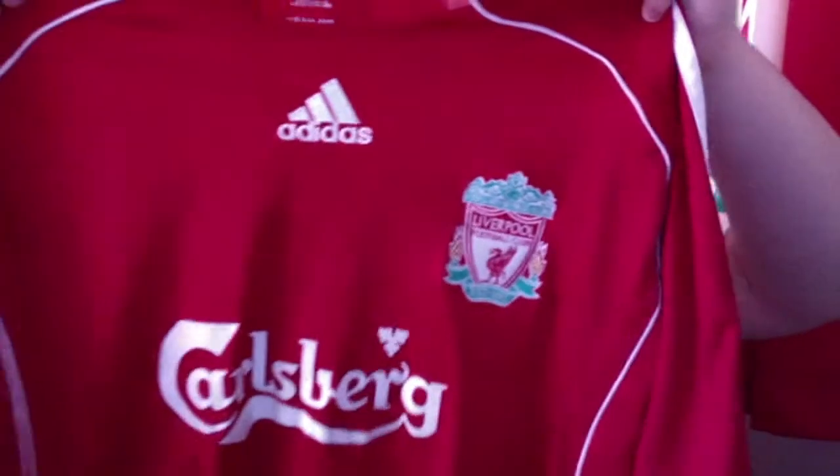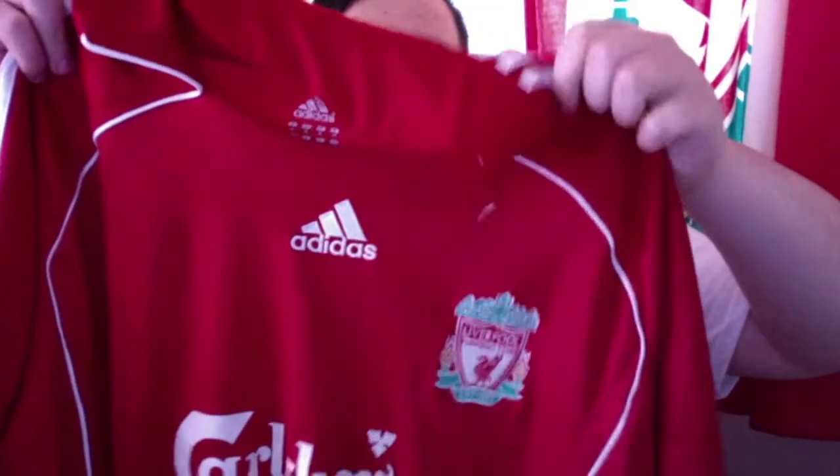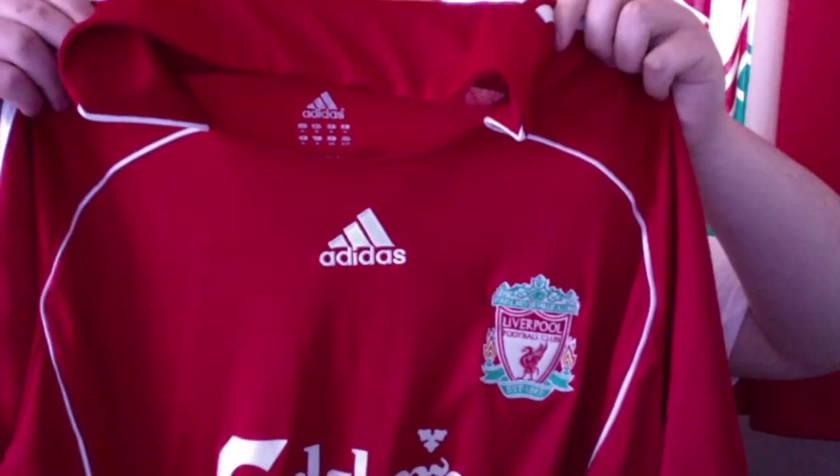So let's crack on. The first shirt that I have got is the Liverpool home shirt of 2006 to 2008. This was the first Liverpool shirt by Adidas in a very long time. Before this, Liverpool kits were made by Reebok. Obviously, Liverpool shirts were made by Adidas before then, but Liverpool went to Reebok for a little bit, then returned to Adidas, and what a fantastic way to return to Adidas.